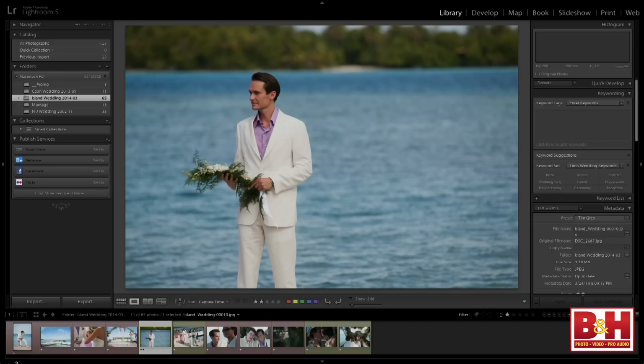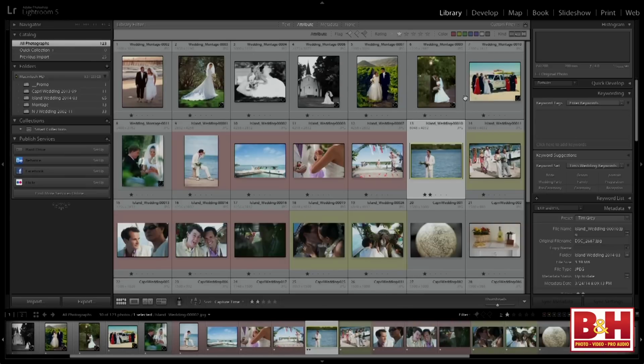And later, there's going to be those photos where you make a print or apply some adjustments, and you say, oh, this one's really good. Not only is this one of the best images from this wedding, but this is one of my favorite wedding photos ever, so I want it to have a four or five star rating. Because later, I can go to all photographs and browse every single picture that I've ever taken and filter them based on those star ratings.